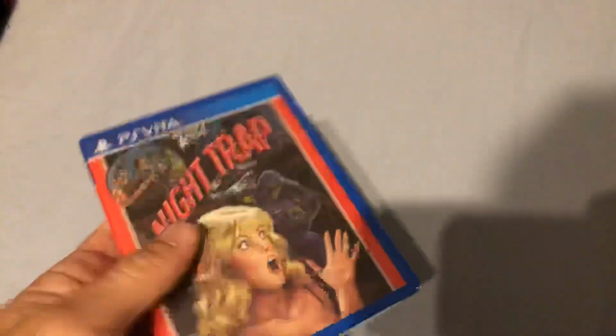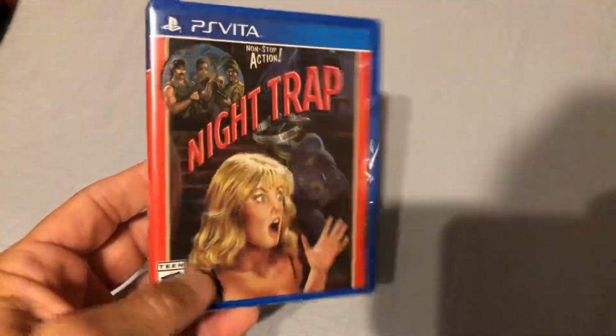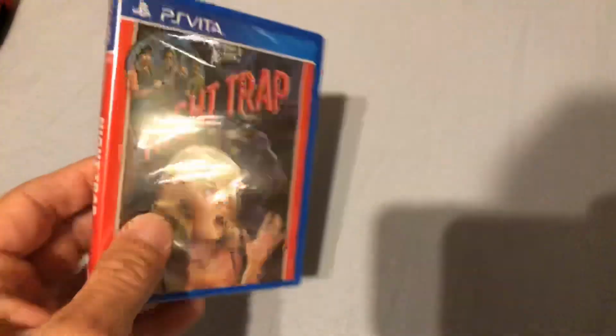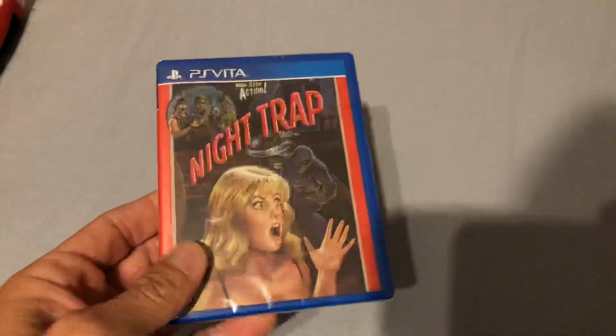So again, this is sealed, so I will not be opening this, but I will find an open copy so that I can play this on the Vita. I expect that this is going to be a lot of fun and look really pretty on the PlayStation Vita. So there's Night Trap.